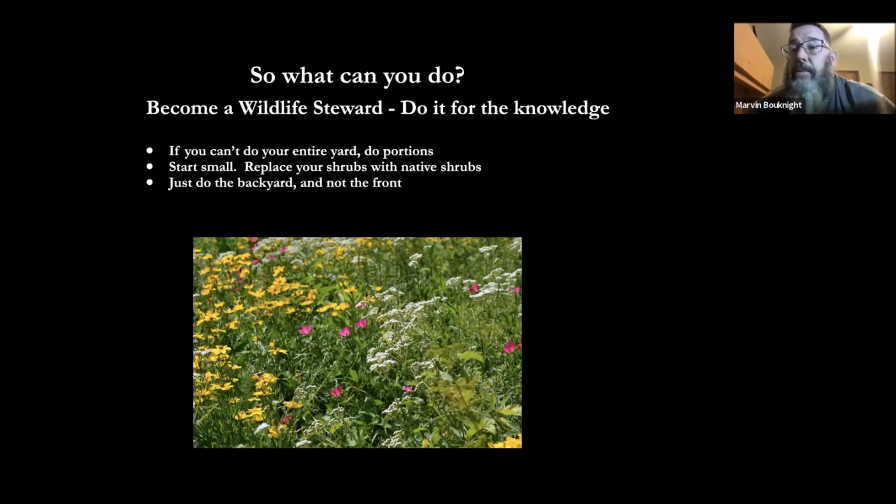Maybe just do your backyard. If the covenant restrictions want people to drive by and have that curb appeal, then put a fence up and make your backyard a wildlife habitat and leave the front yard to satisfy the box checkers, right? So, if you can do something, do your backyard and turn your backyard into a wildlife oasis.